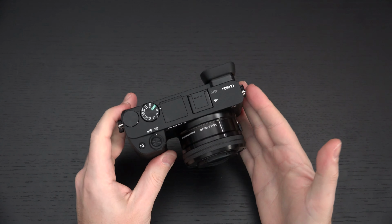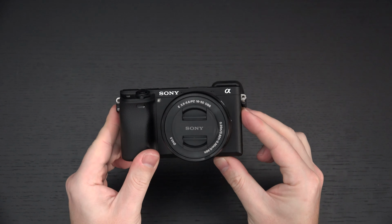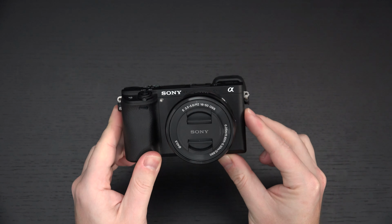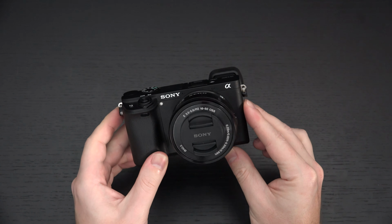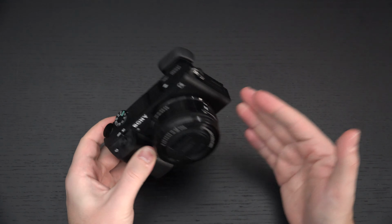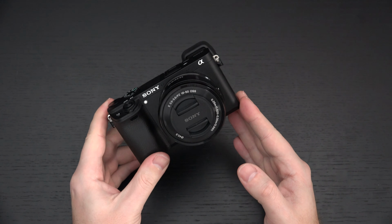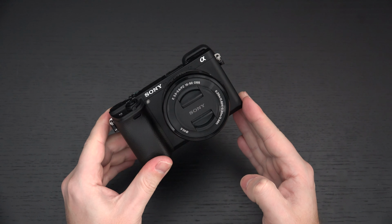Well, the A6400 has absolutely supplanted this camera. It brings slightly better, to say the least, autofocus performance, real-time tracking, something that is a blessing on the video side of things. It's not as prone to overheating. It has a deeper buffer in terms of the number of images that you can successively capture, but that doesn't make the A6300 antiquated in any way.